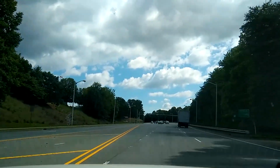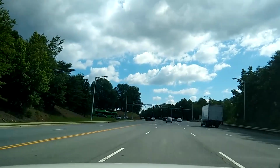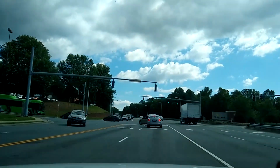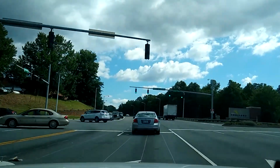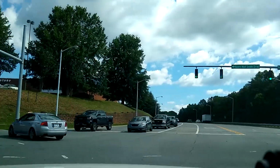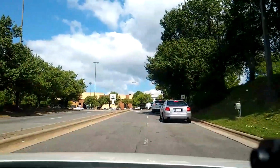Alright, we're now on Hanes Mall Boulevard, which is an appropriate name for this road because this is the best way to get to Hanes Mall, as we're doing right now. I'm going to make a left. This is how I usually get to the mall, so this is how you're going to see it from my perspective, I guess. So, yep, here's the mall.